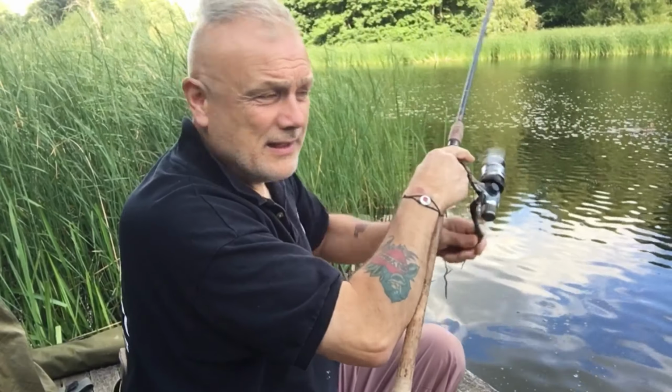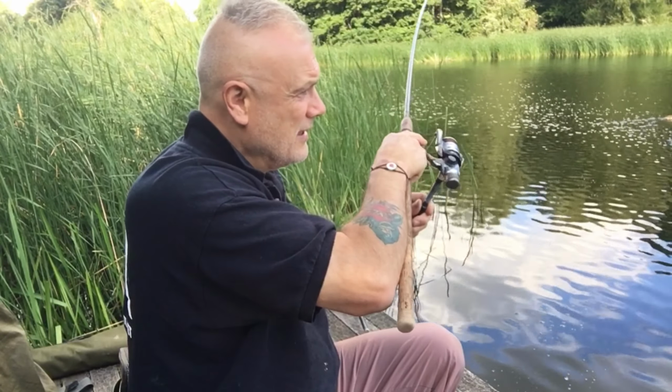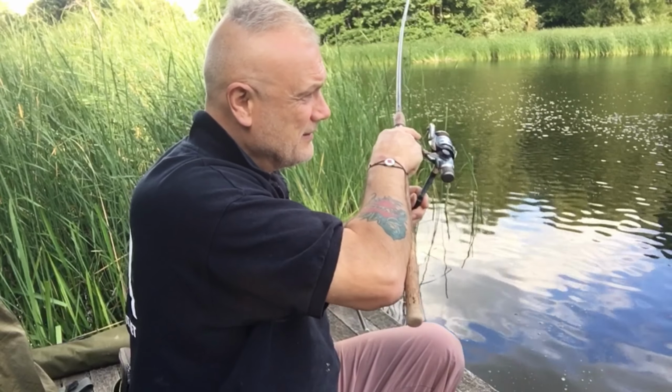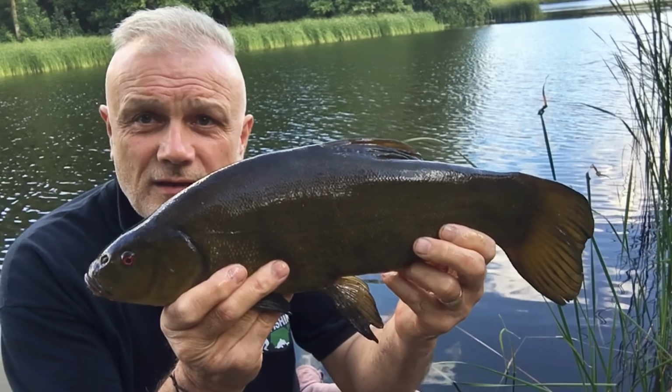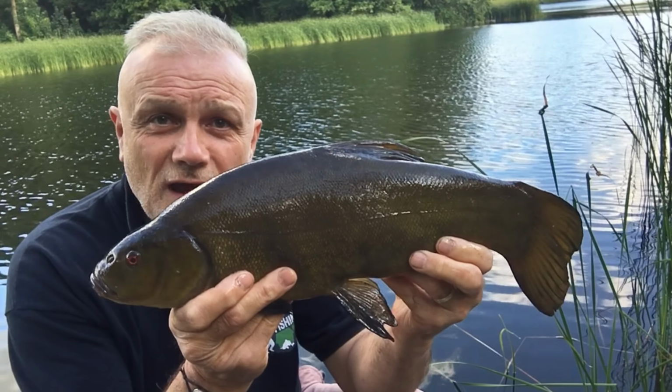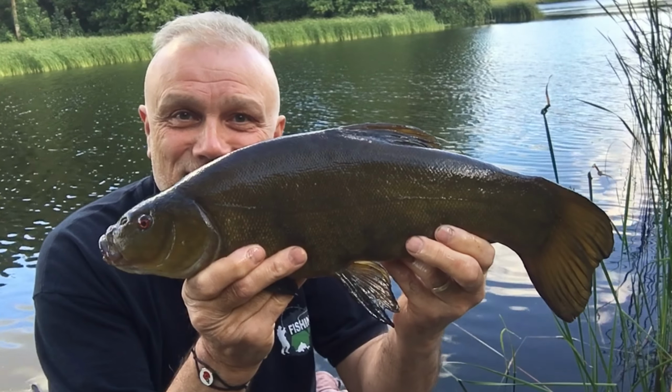I'll be back shortly, and hopefully I'll have this fish to show you. It's not as big as I expected. However, as I often say, the first fish is always special because it means you're off the mark. Plus, it's not exactly small, is it? That fish has now been returned.